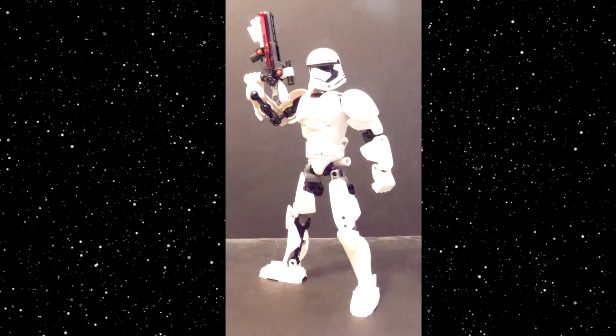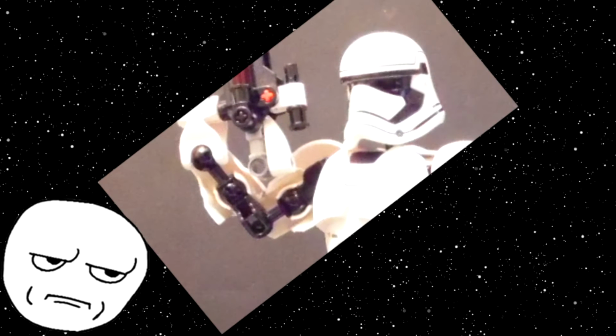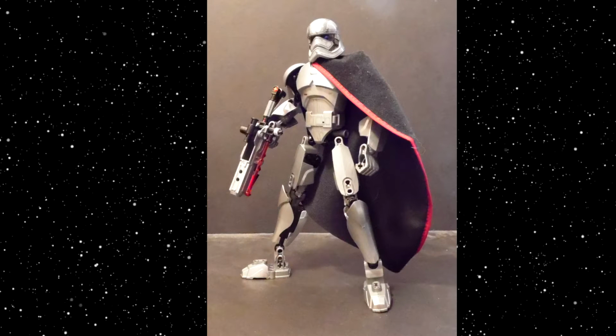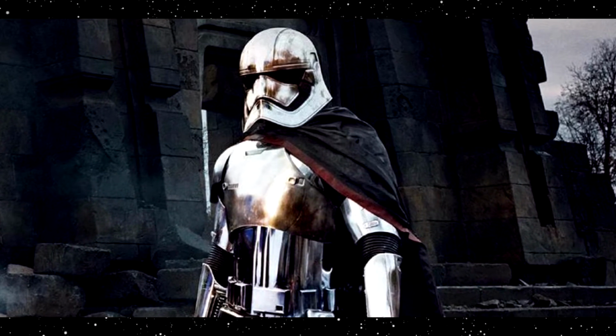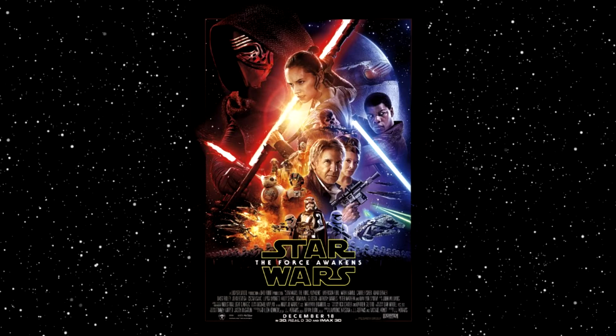First Order Trooper has the colors white, white, white, and white, and there's a bit of black here and there. Yeah, outside of the skeleton and weapon, he's basically all white. Only thing missing is a white comb on his head. Captain Phasma has the color of flat silver? Well, it looks like LEGO didn't want to make a bunch of chrome pieces for this one, since in the movie Phasma has chrome armor. Also, I'll talk about how stupid Phasma's armor is when I make a review of Episode 7.